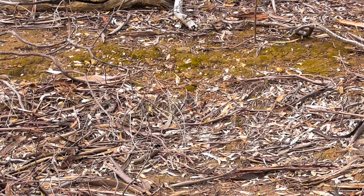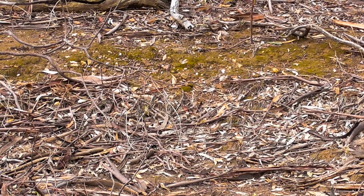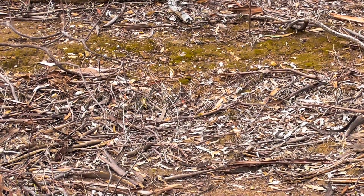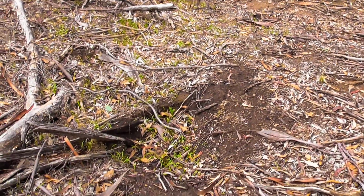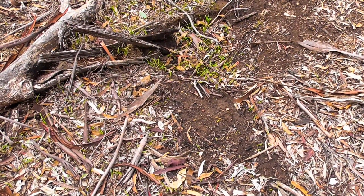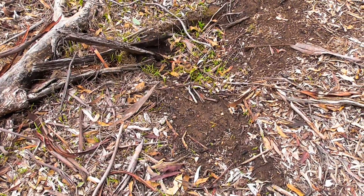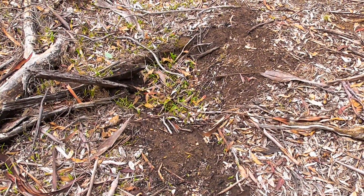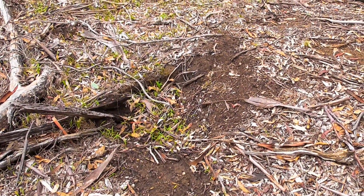Now that kind of quartzy ground there is pretty good. It's mineralized. What you've got to stay away from is this type of earth here. It's very soft, very flowery. It's only got the light pieces of silver foil, bits of iron, bits of rubbish.